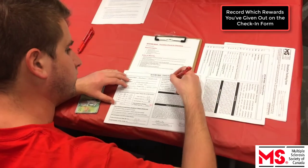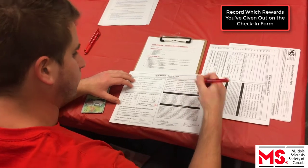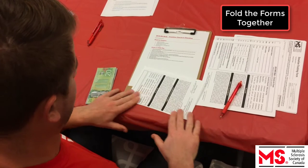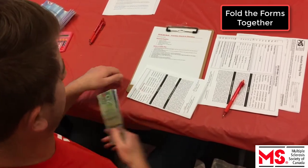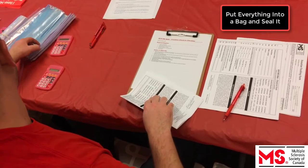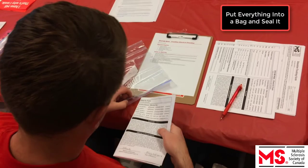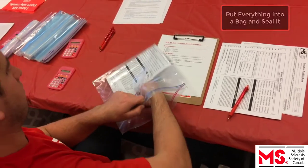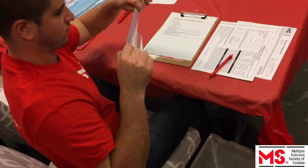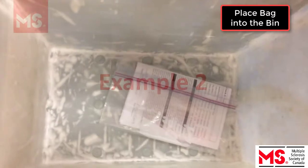Record which rewards you've given out on the check-in form. Fold the forms together with the check-in form facing outwards. Put the cash and checks inside the folded paperwork. Put everything into a large bag and seal it. Make sure you can see the information on the check-in form from outside the bag. Place the bag into the bin beside you.